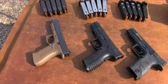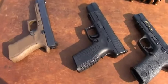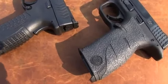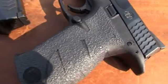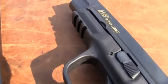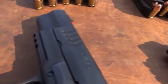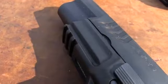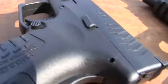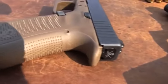We're fortunate enough to have three of the, I would say, premier competition polymer firearms: the Glock 34, the XDM 525, and the M&P Pro series in 9mm. These are all pretty popular on the competition circuit, the range circuit, the people plinking circuit, even the self-defense circuit. These are three firearms that are used quite a lot.